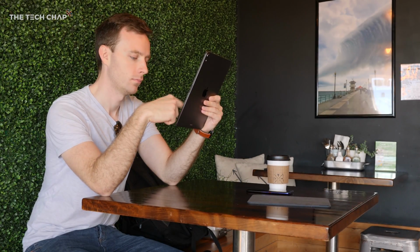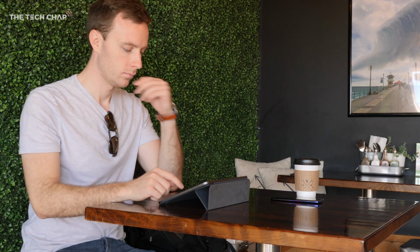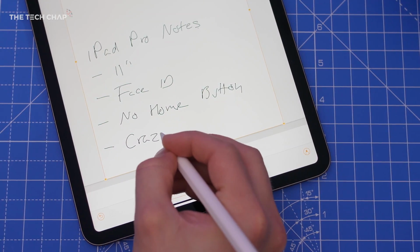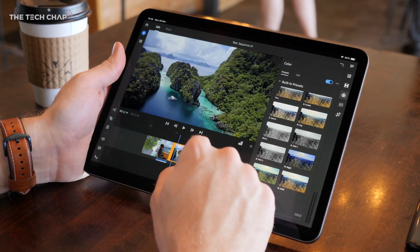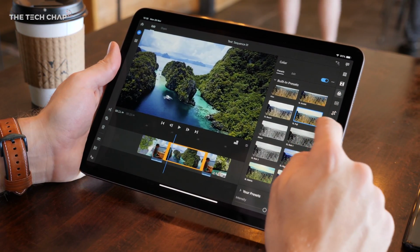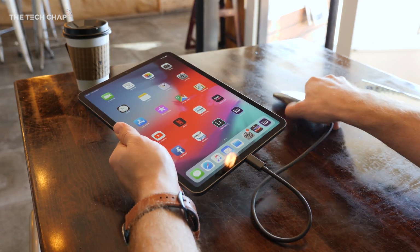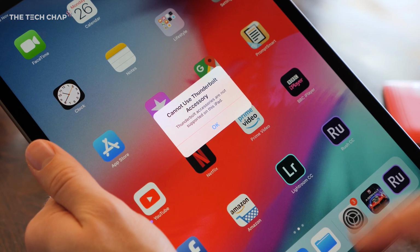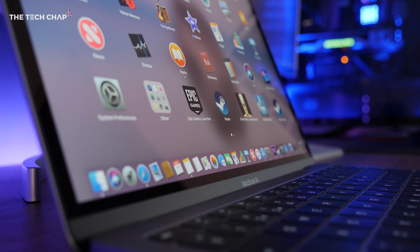First things first, this is not a laptop replacement. I think the name iPad Pro is a bit misleading because yes, you can attach a keyboard or use the Apple Pencil and do some productivity type things, but until I can run full Premiere Pro or Final Cut Pro, or until I can plug in a normal hard drive and access a proper file manager system, I'm still going to go back to my laptop when I want to do proper work.